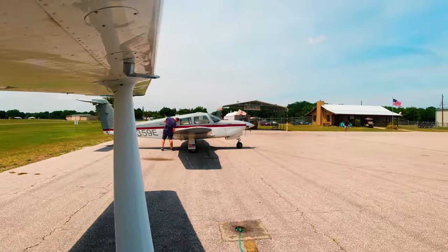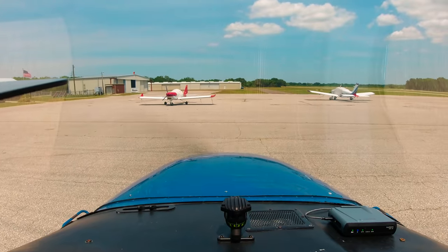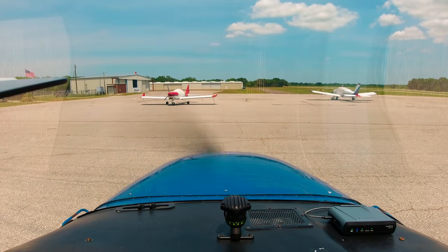What the hell is that thing? Pretty rough looking light sport.